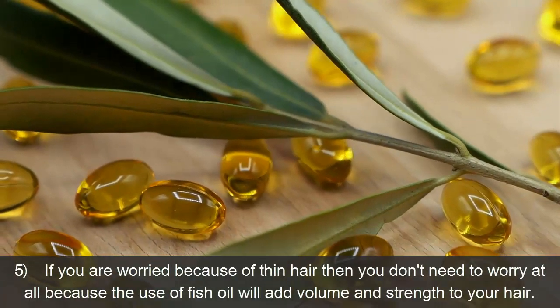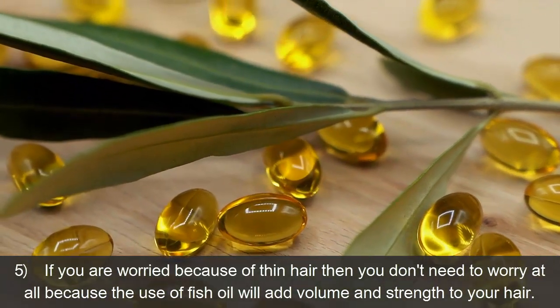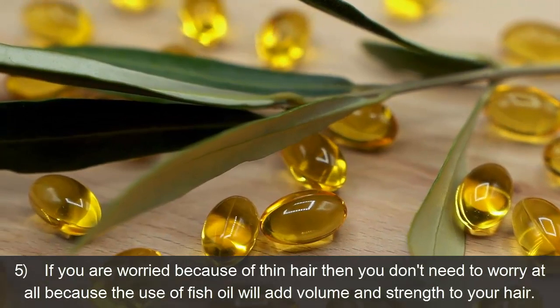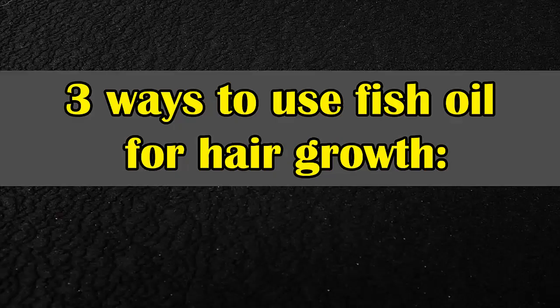Number 5. If you're worried because of thin hair, then you don't need to worry at all because the use of fish oil will add volume and strength to your hair. 3 ways to use fish oil for hair growth.